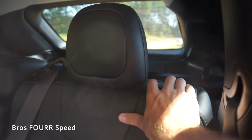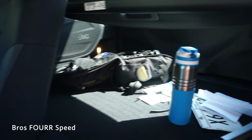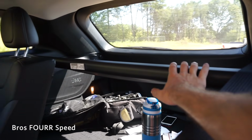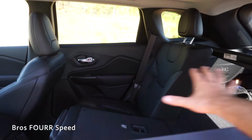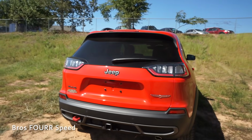So just by pulling on this latch to the right of the headrest, you can see these 2 will come down. You have the passenger seat that is separate, and that gives you plenty of room for anything you have in the back. There's also this removable cover, so if you have any larger items, you easily have plenty of room in the back. And now it's time to take a look at the rear storage space.